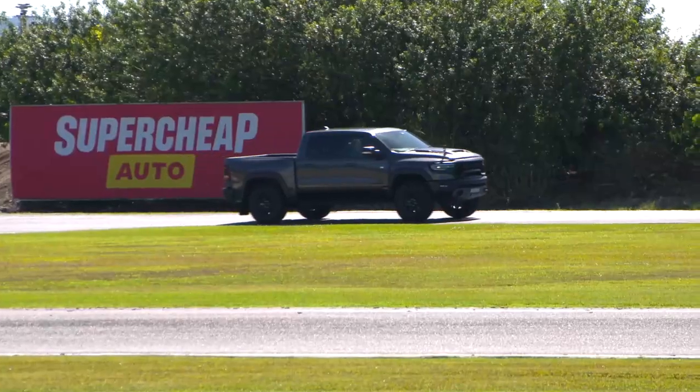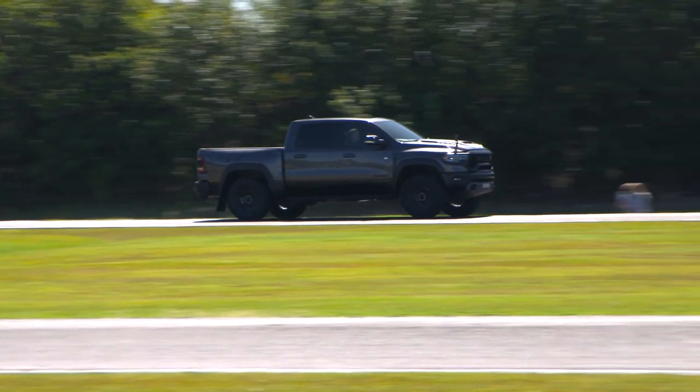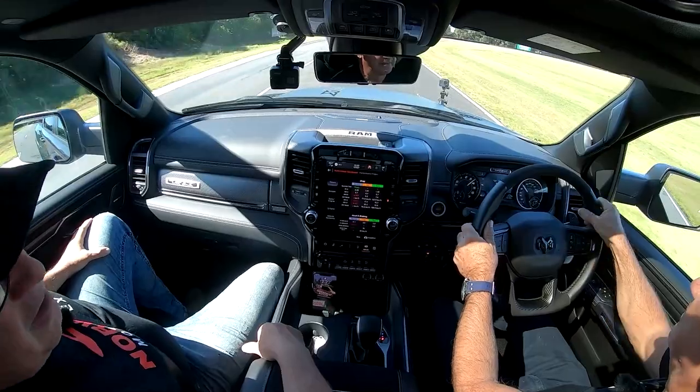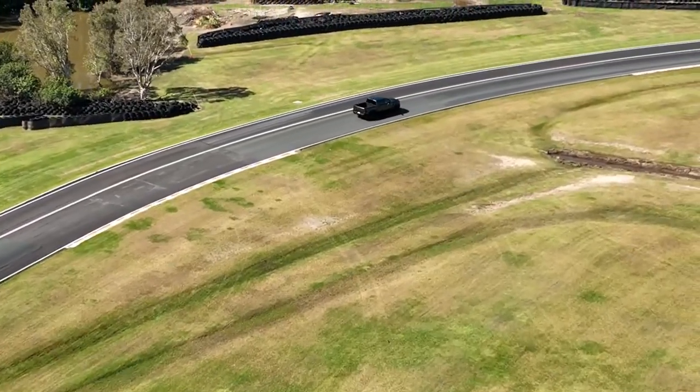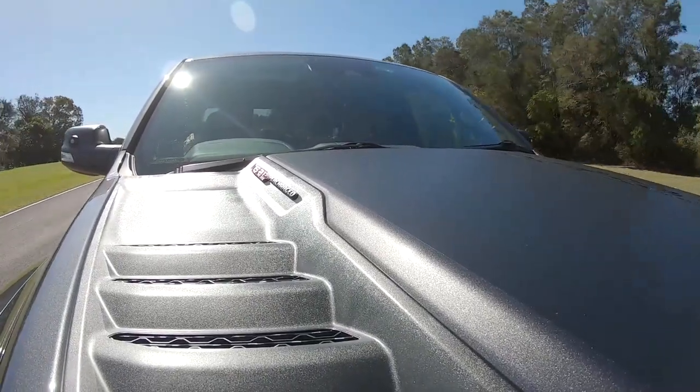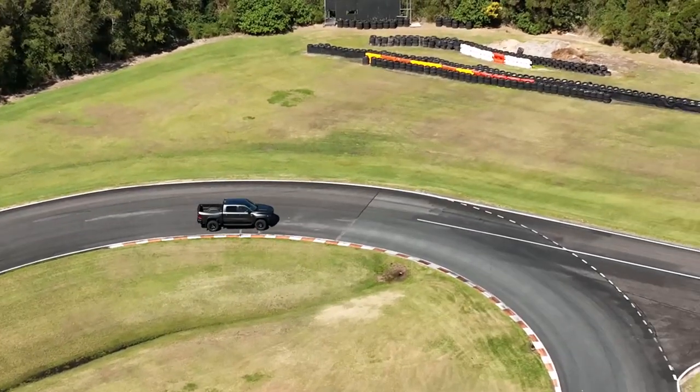All right, you ready? All good? Yep. I reckon the TC grabbed it a bit there too. It did. 5.1 seconds. What are they saying? 4.5. I reckon you could pedal that better than the computer with your trained right foot. I reckon you would. Yeah, it just seemed to bog down. Might have been low grip there too on that part of the track.